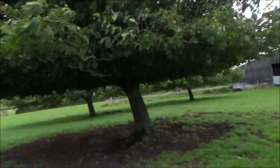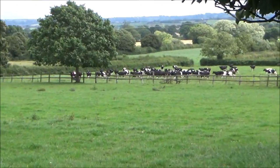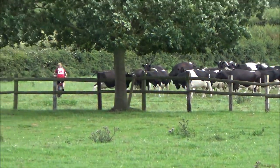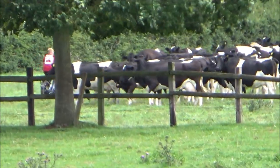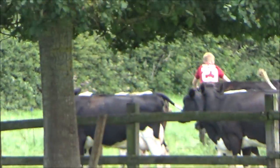So he's going to round the cows up. I don't know how the cows are going to react to an electric bike in the field. Oh, look, they're all running towards him. Let's just zoom in down there. Look, they don't quite know what's going on. I'm sure he'll be fine. He might have to get off to just drive them up. They're not sure what's going on. Look, there he goes.